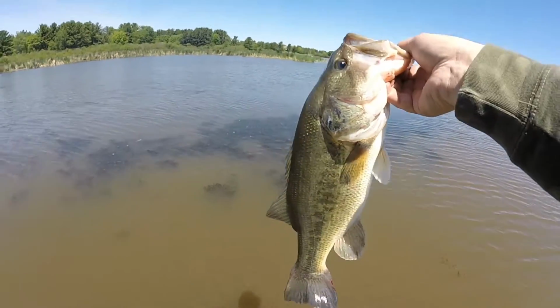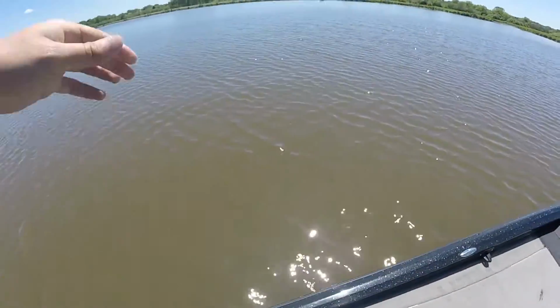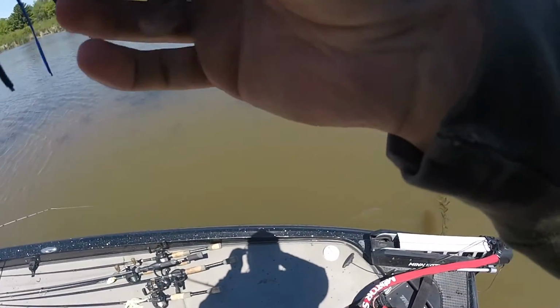They're right on this weed edge, really heavy it seems like. I wonder if they're spawning out here. They might be. There she goes, beautiful fish. It's a fun fight, gotta love it. That one was my first one off of the trusty black and blue swim jig, guys. Absolutely love using a swim jig.